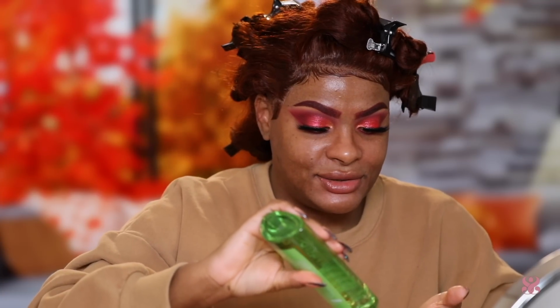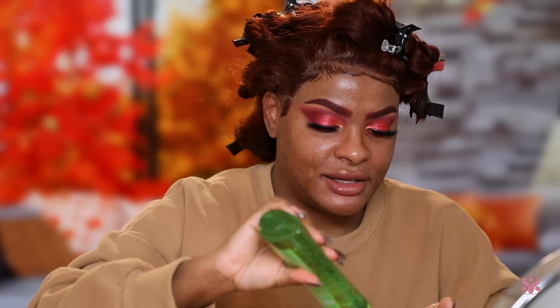I don't know what to say about it, because I feel like it goes on tacky, but it dries really smooth. It's soothing at first, but it does dry down, and it's not something you can wear on its own as skincare. It's not hydrating enough, basically. But the girls over here seem to love this as a moisturizer for under your makeup, and then you put on your sunscreen and you're good to go.